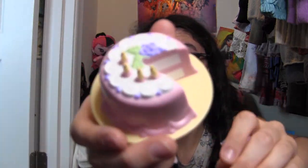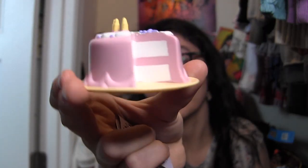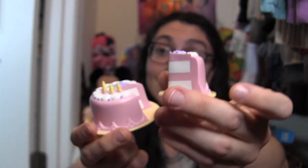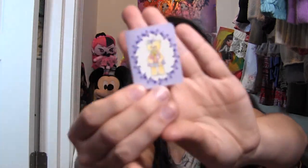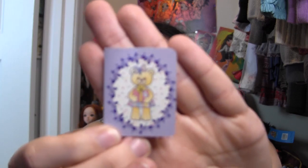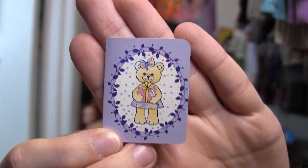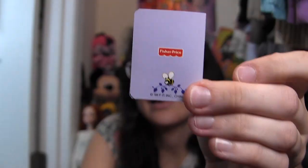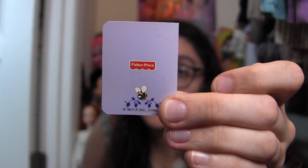So the birthday party set, of course, came with a birthday cake. It has some candles, we've got pink icing and white cake on the inside. There is a separate slice on a plate, as you can see, but they are both attached to the plate, so you can't really put the slice back in the cake. You can just pretend you cut somebody a slice. And we have this, which I think is supposed to be a birthday card. It's just got a bear on the front. On the inside, there's balloons and cake, and on the back, there's a little bee and the Fisher Price logo.